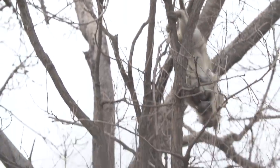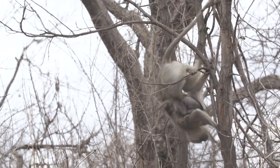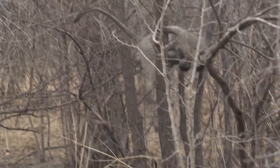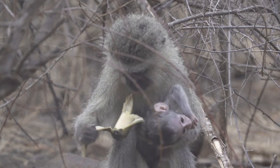So a lot of the females in this troop will do their best to get babies since they are obviously not acquiring orphans each baby season. This year we happened to have about 5 or 6 babies that were born into the troop, and I went around and I filmed some of them, and so that's what we'll be looking at right now.